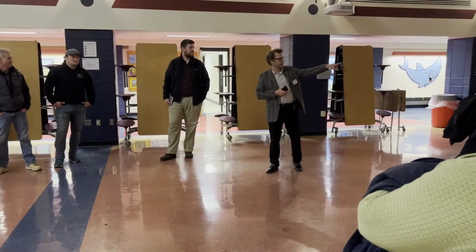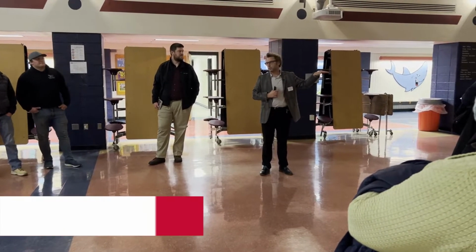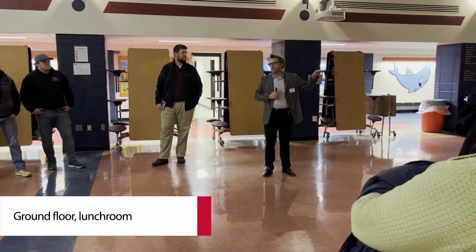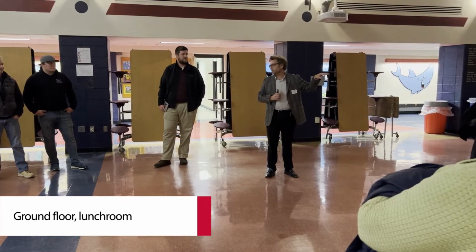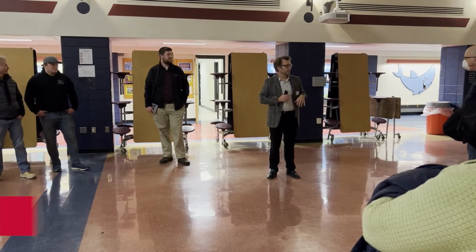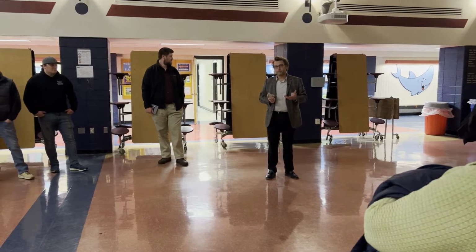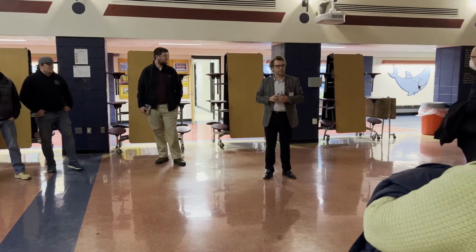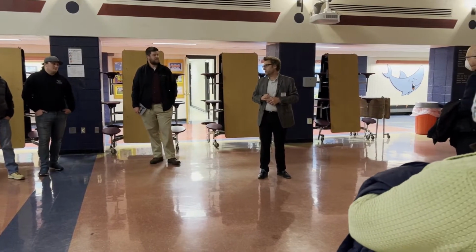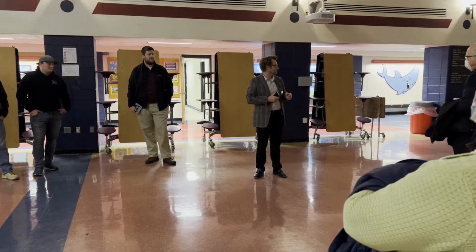We have a kitchen complex here. We do have some ability to do some cooking here. It's mainly used as a service kitchen. Definitely an area that our current nutrition director is looking to expand in all of our buildings is more of a from scratch cooking setup for our nutrition systems.